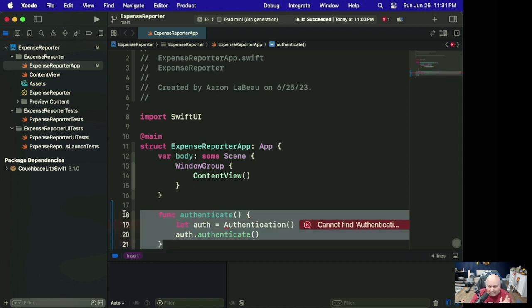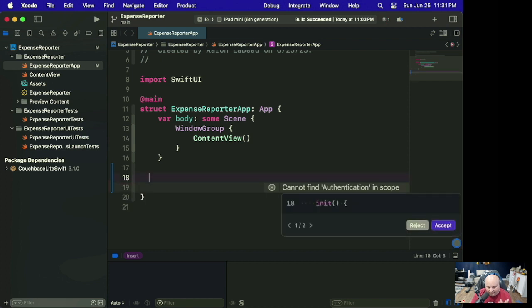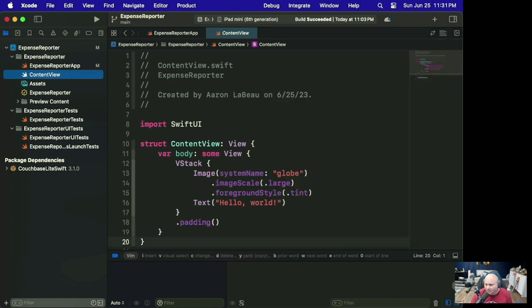Now, I haven't given Copilot enough information to be successful here because I don't have anything on the screen, right? And so this authenticate function really isn't going to work because it doesn't know what to give me. I have a Hello World app right now, and that's probably not going to work, right? We just have this content view. And let's turn off Canvas because we don't need to see Canvas right now. Let's turn that off so all we see is our code. So that's not going to work, right?